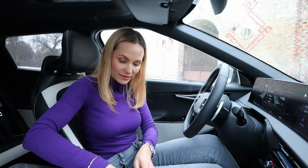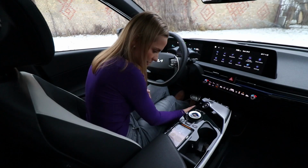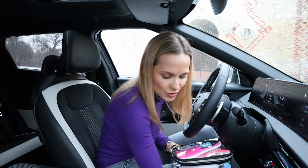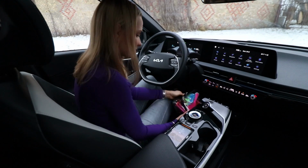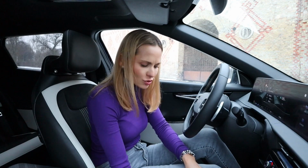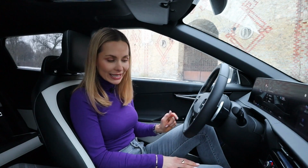Lovely. Wireless mobile charging. Excellent. Now, because we don't have the gearbox here in an electric car, we've got more storage space down here. You can pop your handbag here. I keep my cosmetic bag. It's just so handy. You cannot complain about the lack of space in this car because you've got plenty.